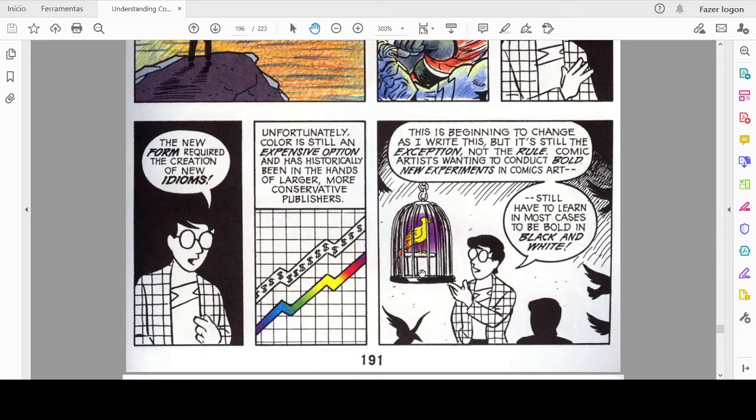Unfortunately, color is still an expensive option and has historically been in the hands of larger, more conservative publishers. This is beginning to change as I write this, but it's still the exception, not the rule. Comic artists wanting to conduct bold new experiments in comics art still have to learn, in most cases, to be bold in black and white.